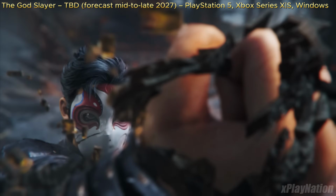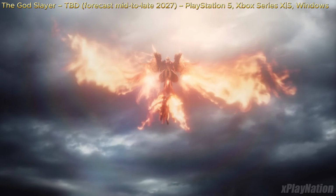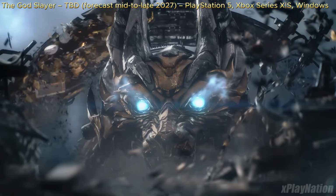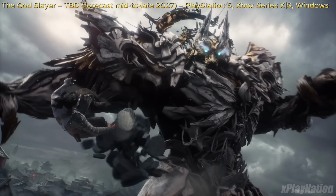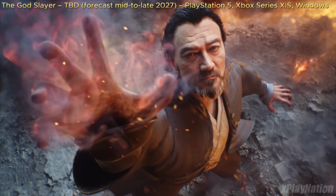The realism here makes the fantastical elements hit harder, because when a god descends from the sky, the world around you convinces you it could happen. It's not about flashy effects, it's about grounding the impossible in believable detail. That's what makes the Godslayer compelling. It's fantasy that feels like it could exist just beyond our reach.